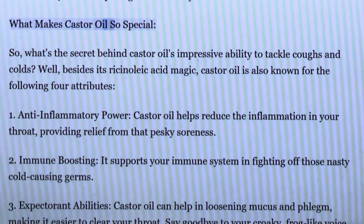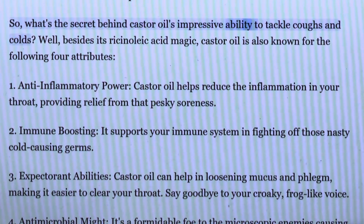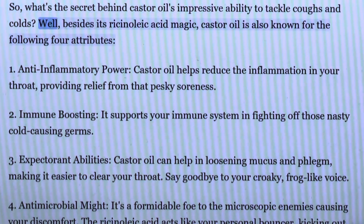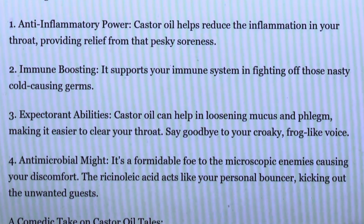What makes castor oil so special? So, what's the secret behind castor oil's impressive ability to tackle coughs and colds? Well, besides its ricinoleic acid magic, castor oil is also known for the following 4 attributes. 1.